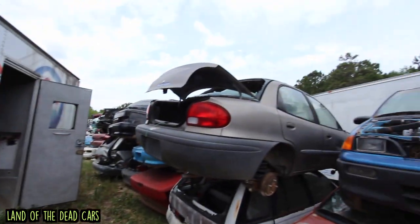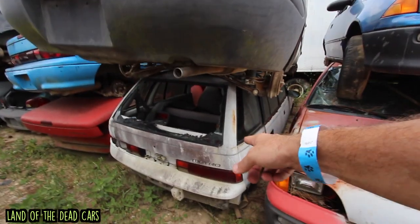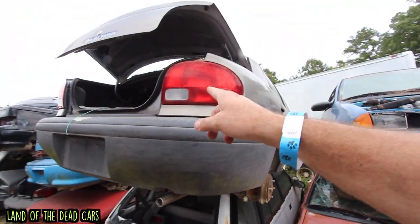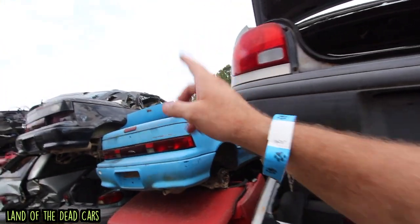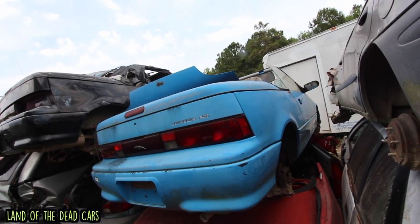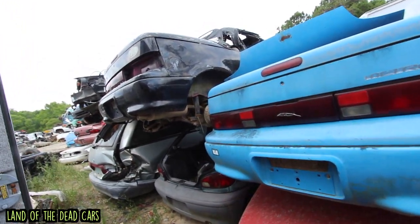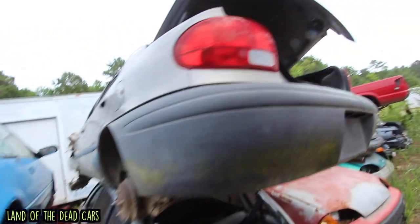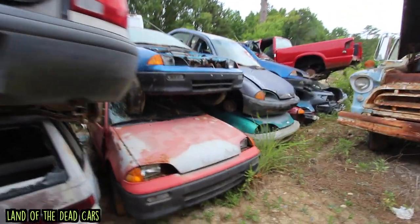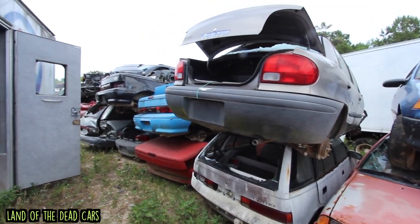Anyways, oh man, 6, 7. There's a hatchback. 1, 2, 3, 4, 5, 6, 7, 8, 9. Look at that, a Metro convertible. 10, another Metro. 11. Dude, that's lots of GEO Metros. Whoa. A graveyard of GEO Metros. I hear somebody coming.